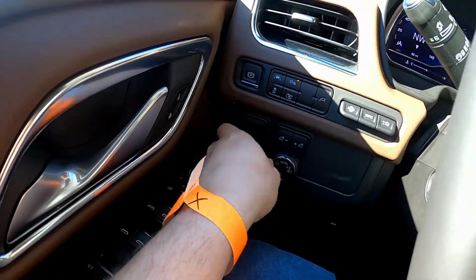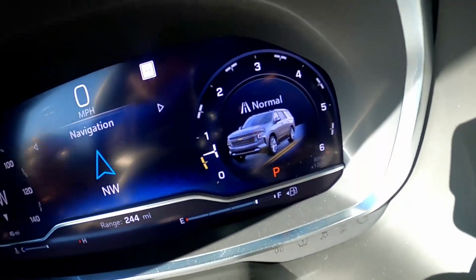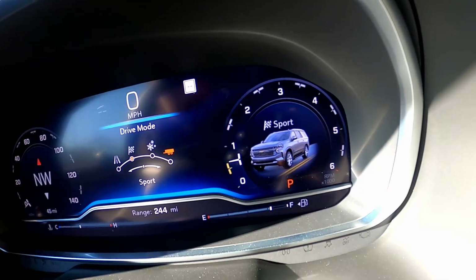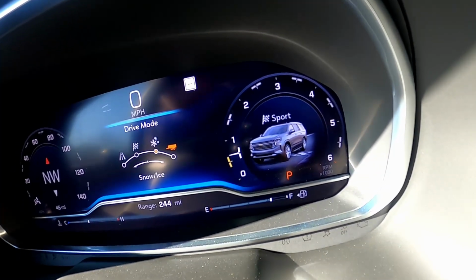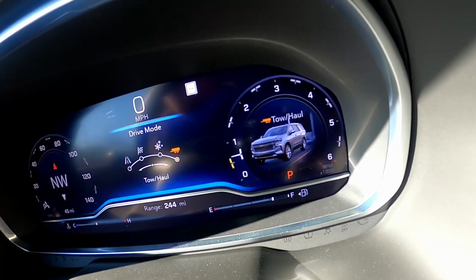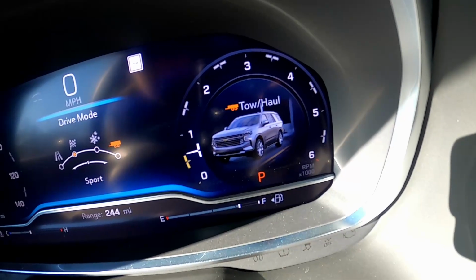Down here to the far left of the wheel, you have your drive mode selector, and those modes are actually displayed inside of the tachometer. So we have our normal mode, sport mode, snow and ice mode, and of course tow haul mode. And look, a little picture's changed. You've got a trailer behind it now. I'm going to put her in sport mode.